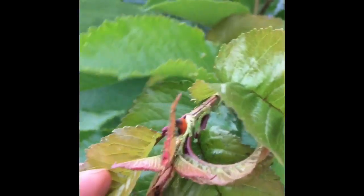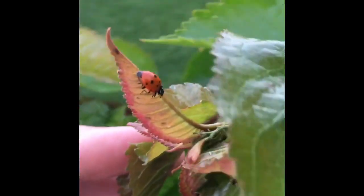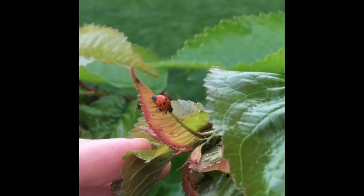And so, as you can see on this leaf, she's kind of hiding from me a little bit. Every time I come around and try to find her, she goes to the other side of the leaf. There she is. Nice little ladybug. And these guys will just devour aphids.